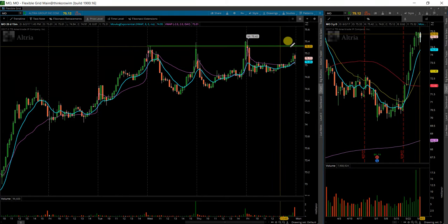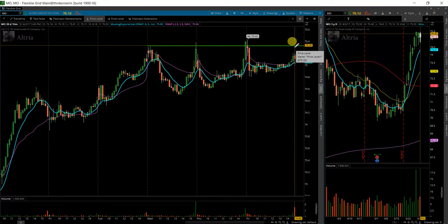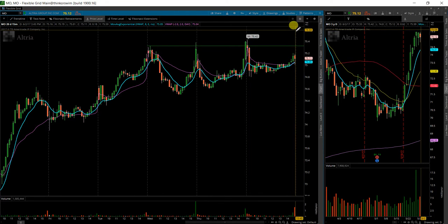The more times it tests this level means one of two things. Either this is going to be a much stronger resistance, or it's ultimately going to fail, and anyone who shorted this level is going to have to close, compounding the buying pressure and pushing it up much higher. And there's a measurement of it.